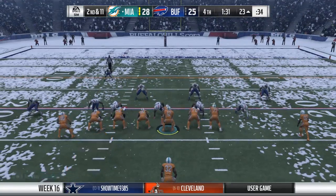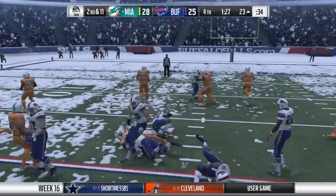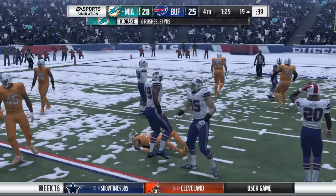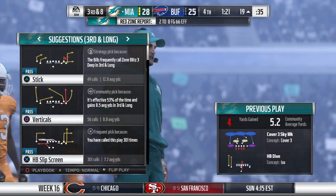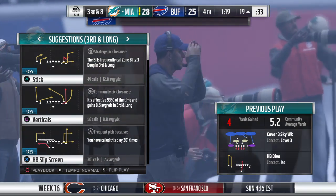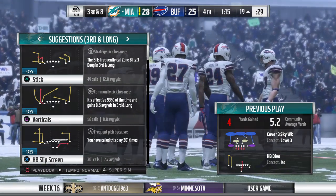All right, here we go. Right back to Drake. And he's going to fight his way forward here for a modest gain. 4 yards on the pickup there, and now they're left with a 3rd and 8. I like it. I like the call. Still an opportunity to run the football and chew up a little more time off the clock.